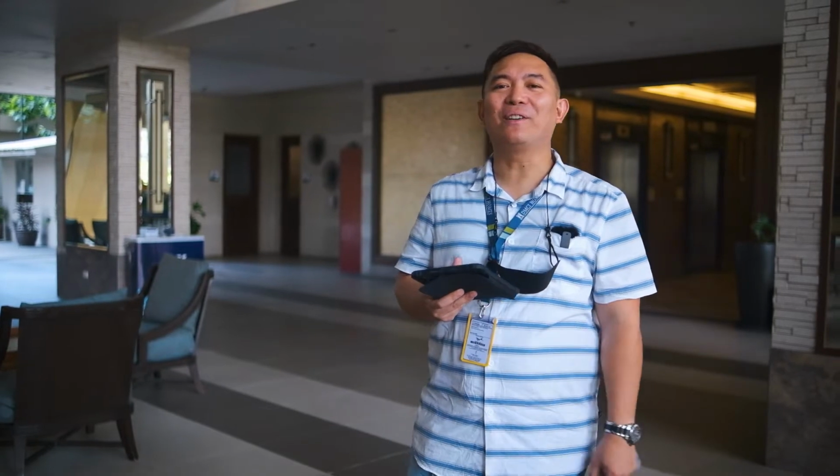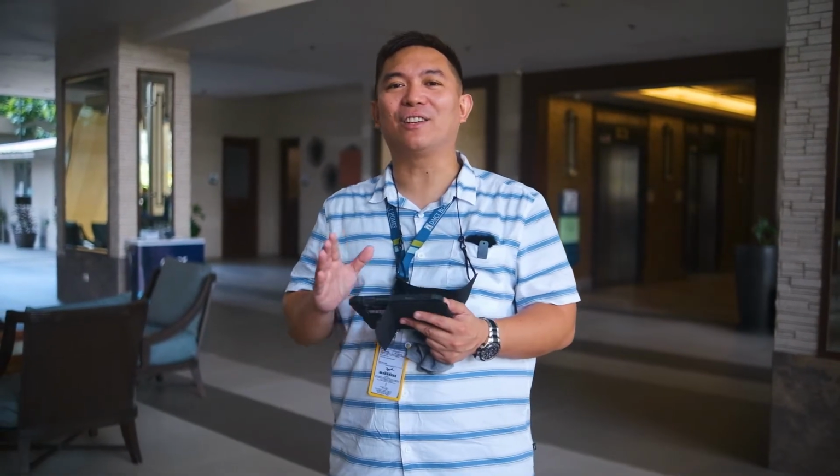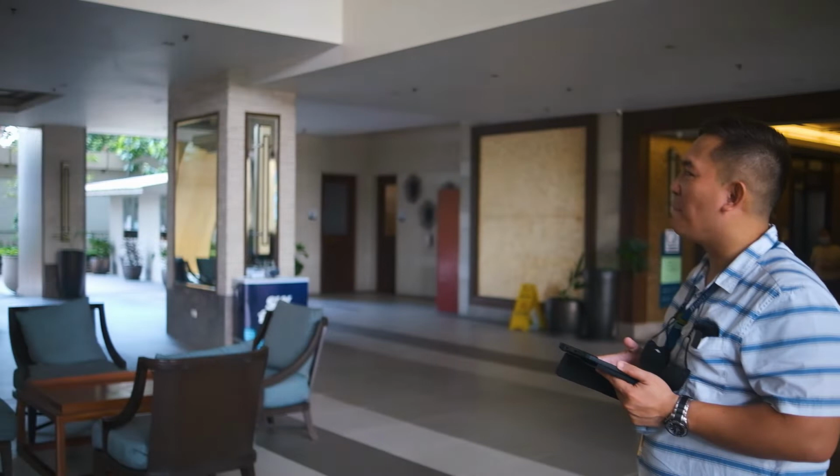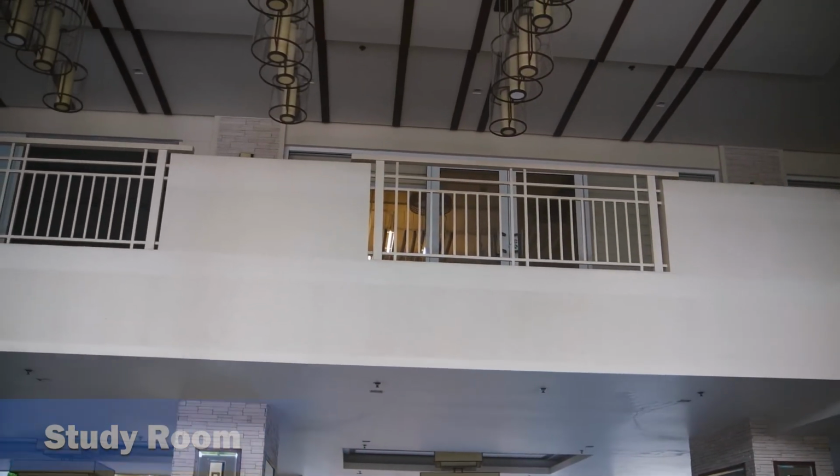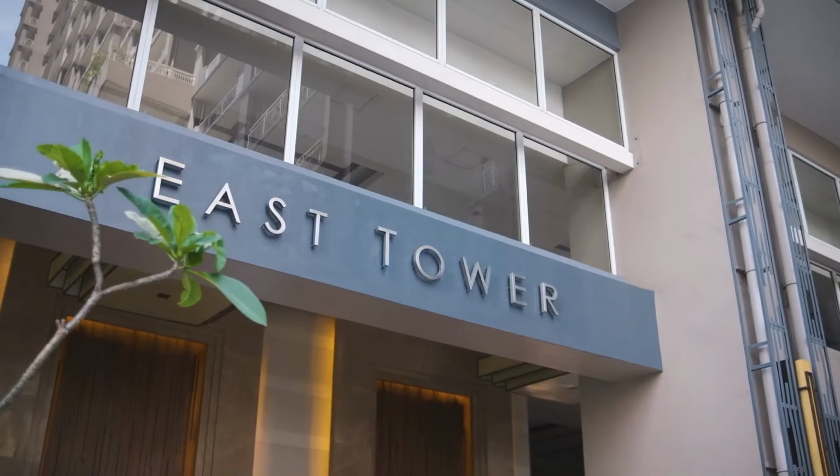All right, so dito sa west tower ng Lumiere Residences, we also have a study room, which is located sa mezzanine floor. Ayan, yung may ilaw na yan. That's the study room dito sa west tower. Okay, so now let's check out the other building, which is the east tower.